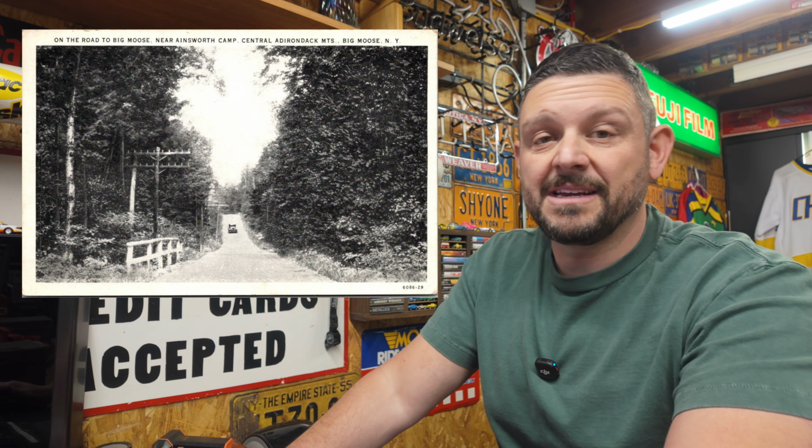And the first one we'll take a look at is this real photo postcard from the 1920s out of Big Moose, New York. That one sold for $15.99 plus shipping. Next real photo postcard that went out, this one's from the 1910s from Remsen, New York, Maple Avenue. It's got a horse and a buggy on it. That one sold for $35 plus shipping.